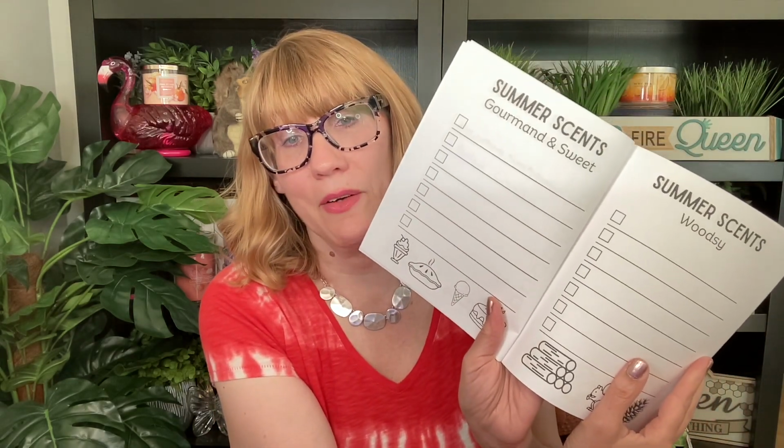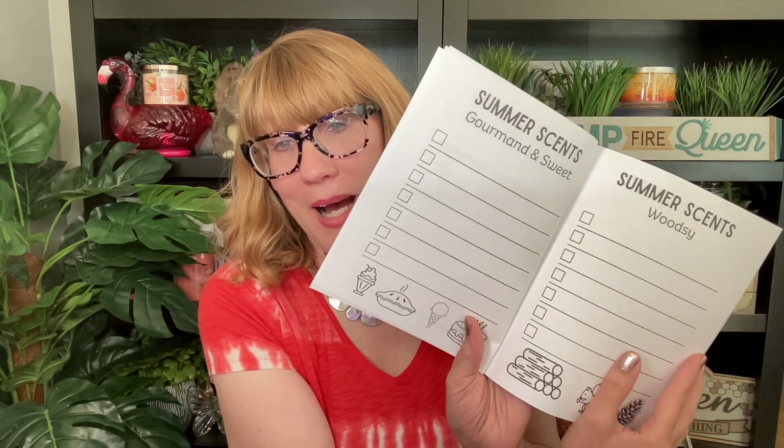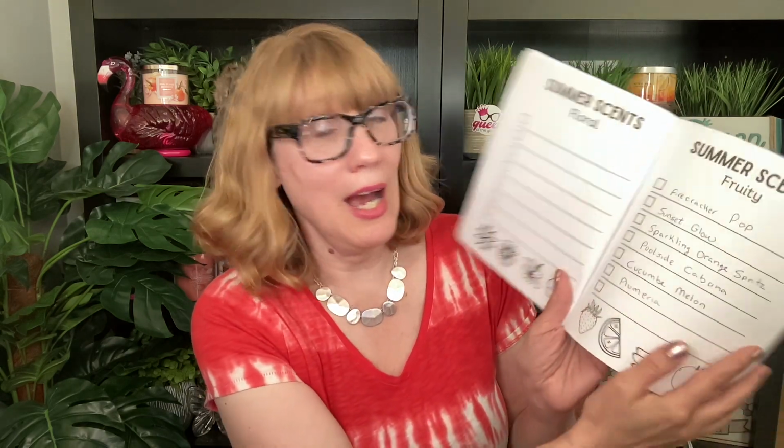So what this one has is an actual place for you to write down all of your favorite scents by season and by scent types. For summer, we've got gourmand and sweet, and there's actually a couple of pages for each. I started filling mine out already. So we've got summer scents woodsy. We have a couple of pages with the woodsy. We've got fruity. We have got floral. Let's see. And we've got fresh and clean for summer.